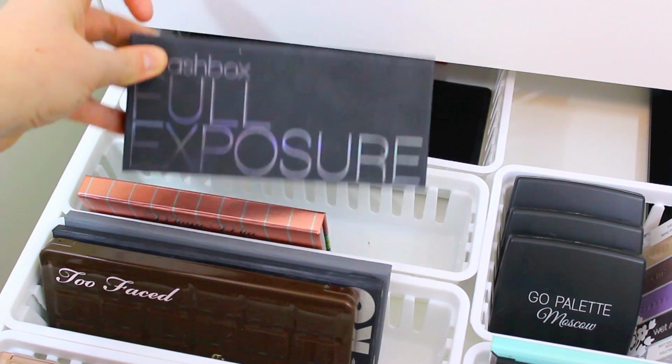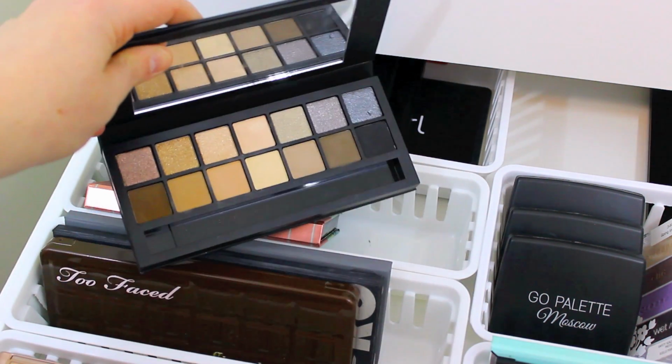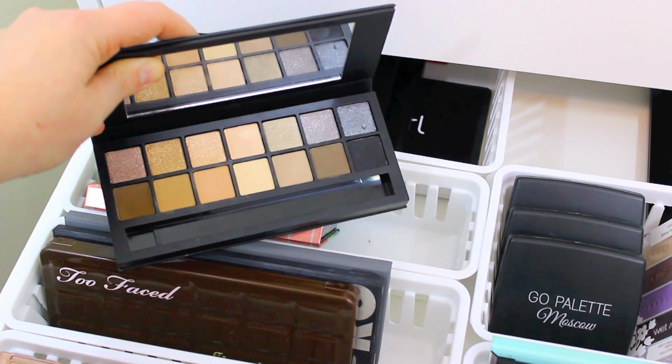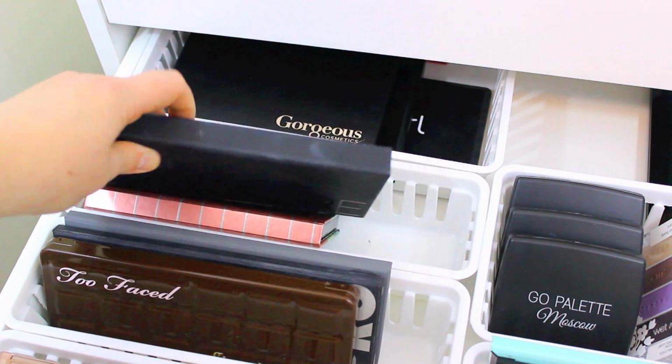And then behind that I have my Smashbox Full Exposure palette. I got this last spring, and to be honest, I haven't really used it that much. I think that the shades are nice, and I'm a neutral fan, but I really don't ever use this. I definitely need to try to use it more, or otherwise I'll have to pass it along to someone else.